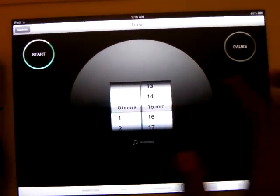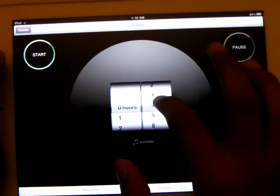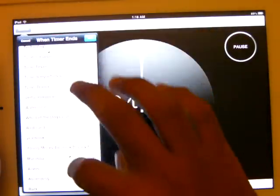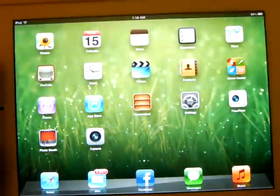Then here you have the timer, so let's keep a timer for the video of 5 minutes, that sounds nice. Started. So choose a sound, I'd like Strum please, set, go back.